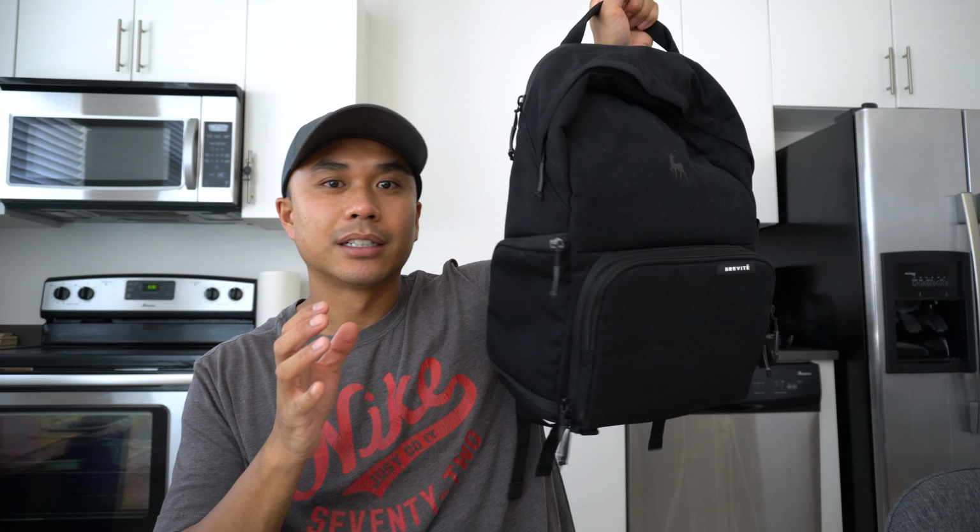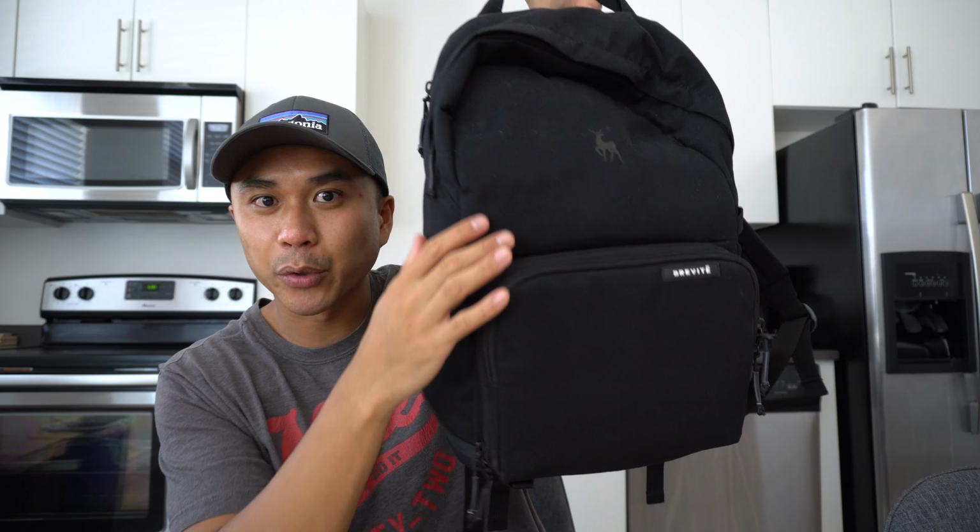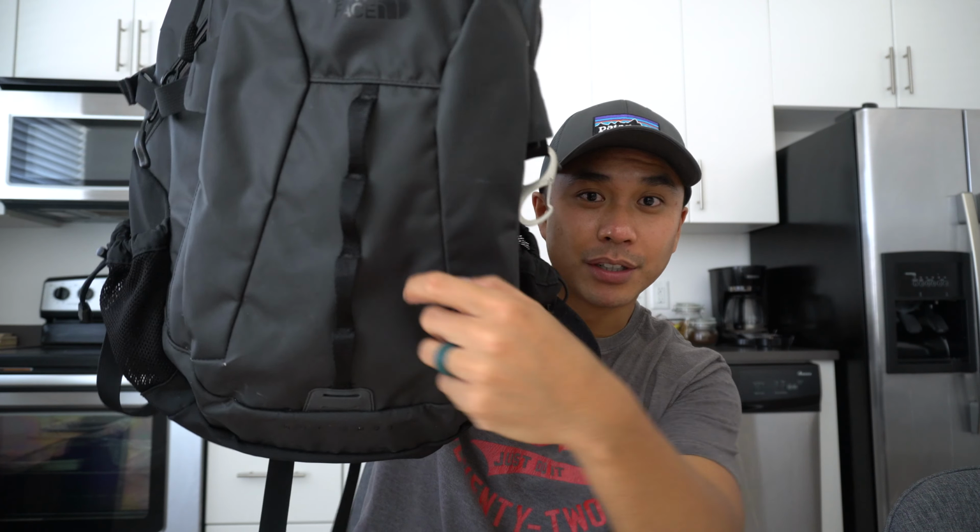This one, I've tried taking it hiking, and I kind of don't want to take it hiking anymore because, like I said, this fabric right here gets really dirty. But this nylon material, I don't mind throwing it on the dirt or the rocks or just the ground in general when I'm hiking. So that's probably what I'm going to invest in next.